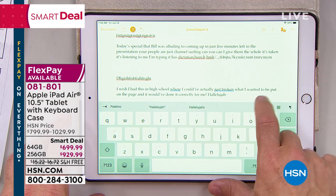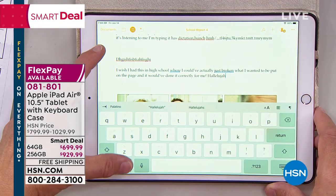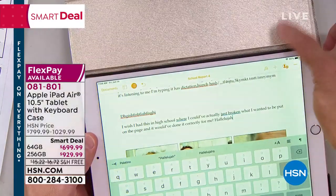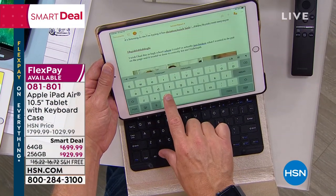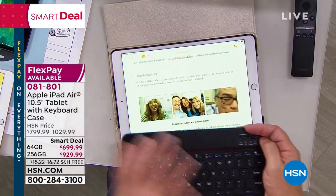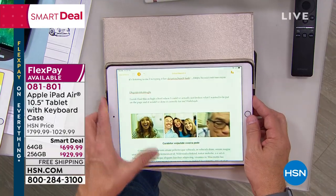I love to always end with hallelujah because one, I can never spell it correctly, so it made me a better speller. But look how this large screen is even, I have to share it with the keyboard. Guess what? This nice gold case or whatever color case you get has that keyboard built in. So I turn it on, it pairs automatically. That one's gonna disappear. And before you know it, I'm gonna be able to type with this tactile keyboard. So I have huge different ways I'm gonna use it.